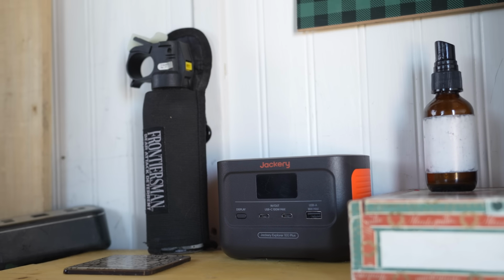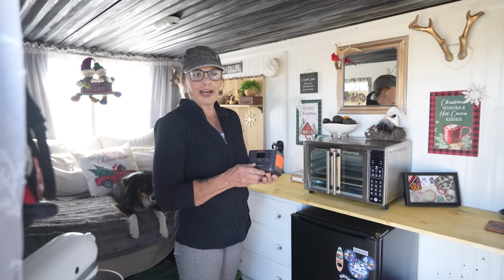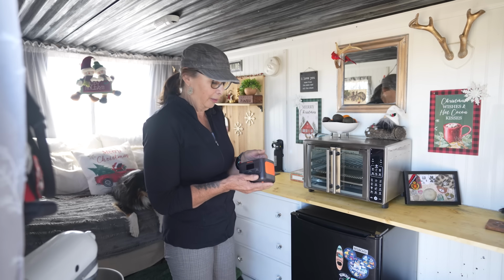And I don't want to forget my little Jackery here. This charges my phone and my tablet at night. I think it's the Jackery 100. It's a cute little thing, and it works well.